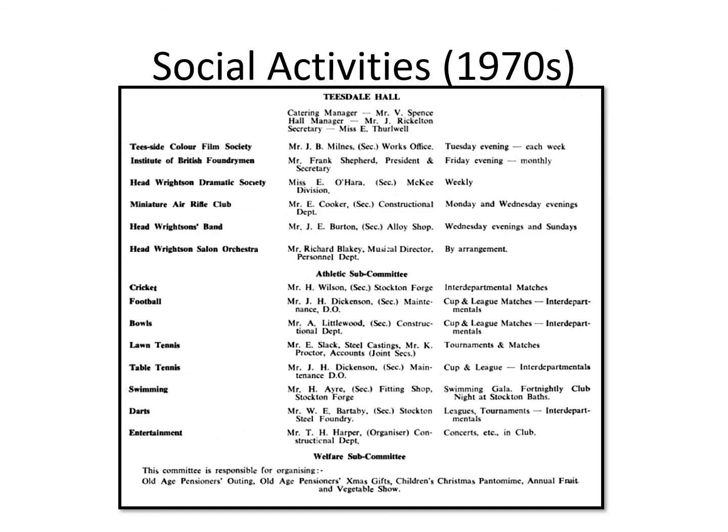It was not all work. Head Wrightson had extensive sports fields for recreational opportunities, including 2 football pitches, a cricket field, 2 tennis courts, and a bowling green good enough to host county matches. Interdepartmental competitions were held in the respective seasons, which were opportunities for all employees to be involved.